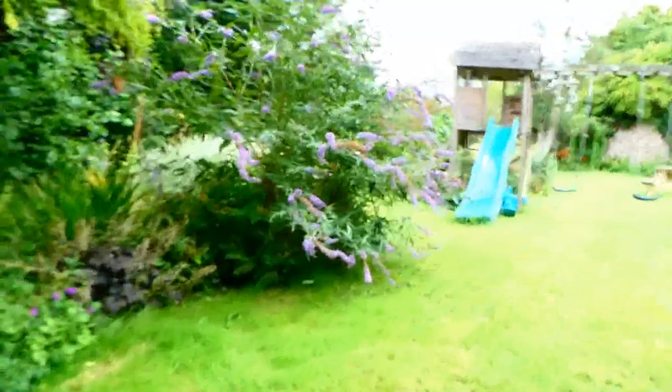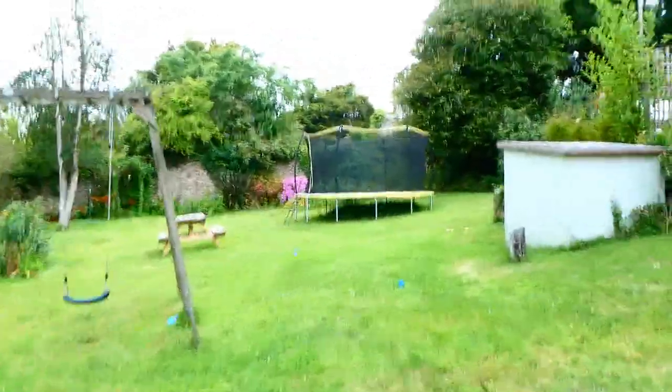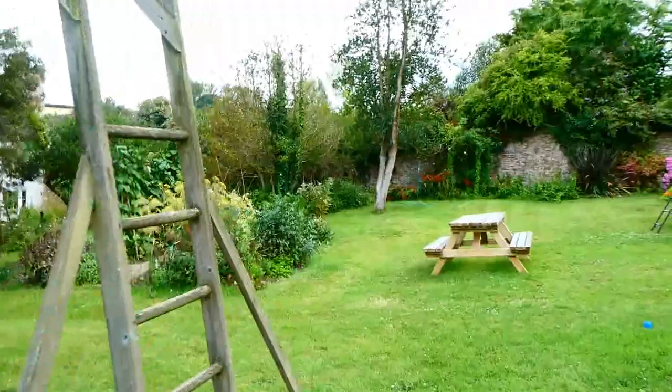So here's the play area. So you've got a slide and swings. Jen's already been on them, and she's been on the trampoline. I'll show you the inside in a bit. I'm just going to quickly show you outside.